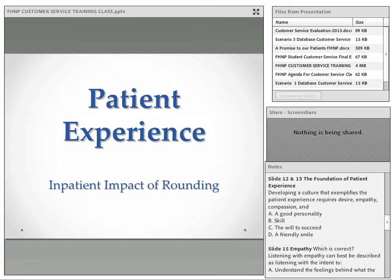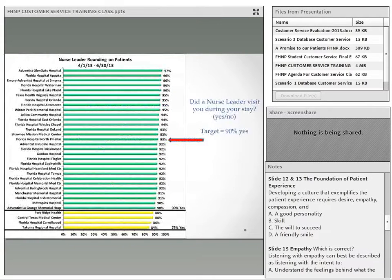Patient experience, the impact of rounding, and let's look at these scores. When we talk about nurse leader rounding on a patient, the question asked was, did the nurse leader visit you during your stay? And the latest survey that we have on file from Florida Hospital North Pinellas shows the result there, and they received a 93 percentile. The target is 90% or higher, and they did make target, and they got 93% on the question, did a nurse leader visit you during your stay?